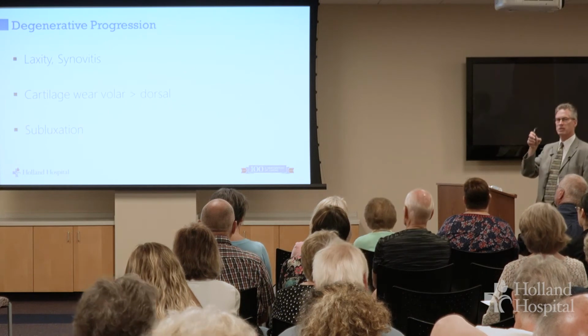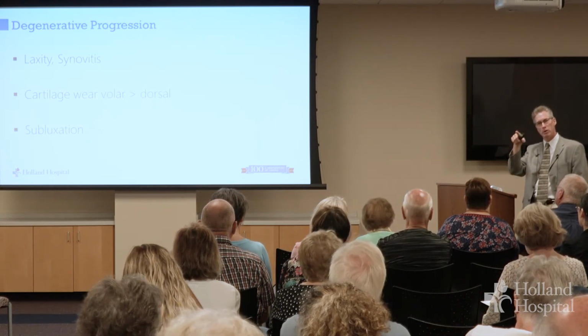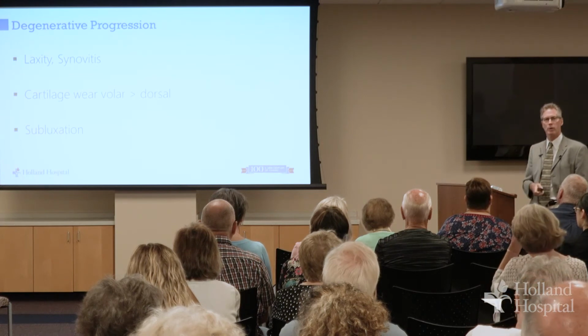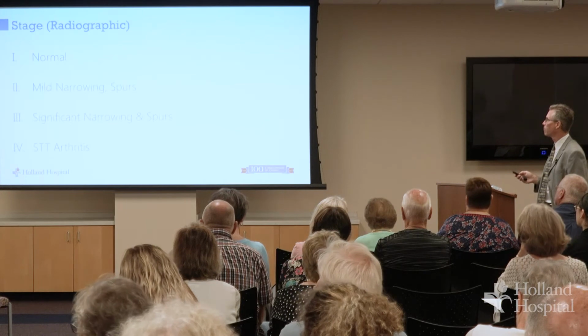Eventually that joint starts to sublux, and we'll see that on x-rays as your arthritis gets more advanced. We see not only spurs, which are the result of the arthritis, they're not the arthritis itself. And we'll see that the thumb starts to slide out of joint a little bit. We know that's because the ligaments are stretching out and the cartilage is wearing down.